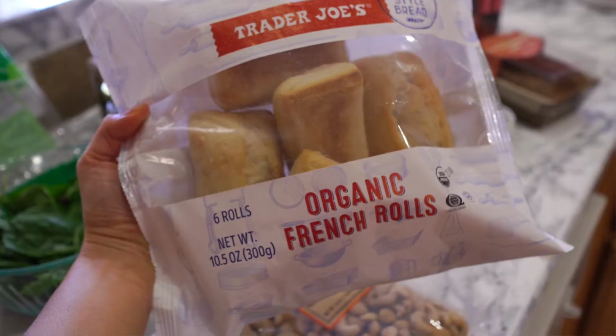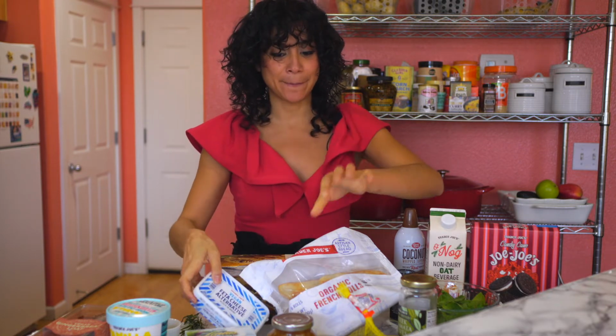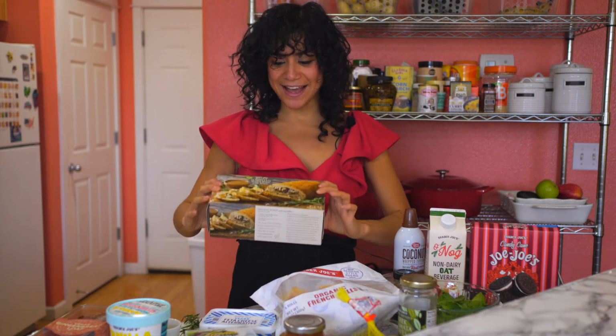Okay, so quick little rundown of what I'm gonna prepare. For appetizers, I got their little dinner rolls, and I'm gonna make crostinis with, you guys, vegan feta cheese in its own brine. This excites me because I miss feta cheese, I'm not gonna lie. So I'm excited to see what this looks like and how it tastes. I'm gonna pair this with their apple cider jam because I like sweet and savory, and then some candied pecans. Fancy.